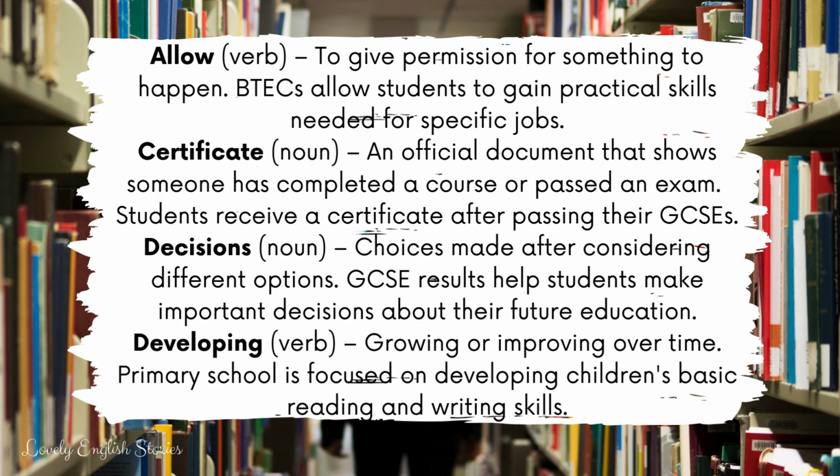Certificate. A certificate is an official document that shows that someone has completed a course or passed an exam. Students receive a certificate after passing their GCSEs. Decisions. Decisions are choices made after considering different options. GCSE results help students make important decisions about their future education.